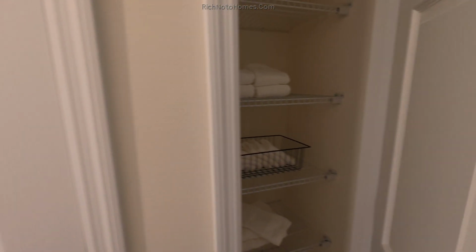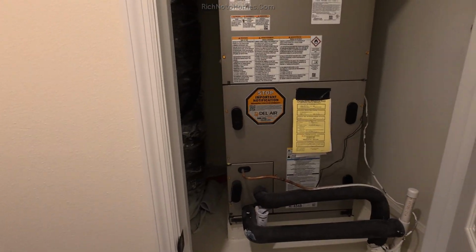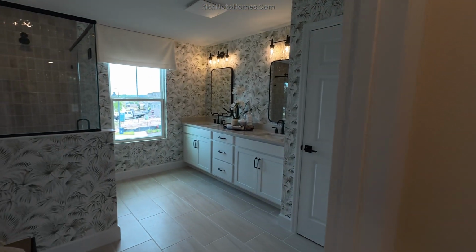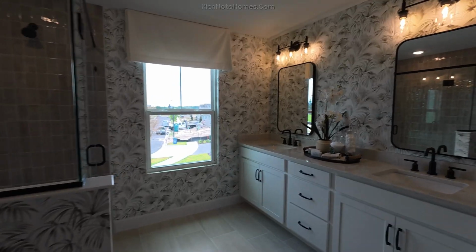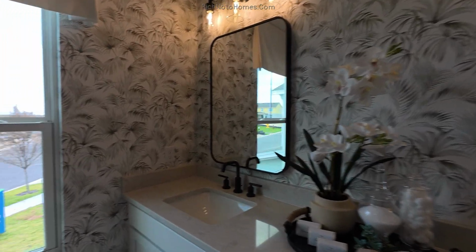Let's see, what do we have here? Towel closet. And this sounds like HVAC closet. Yep, HVAC. And, oh, wow. That's nice. It seems like the wallpaper thing is coming back. I'm noticing this at more than one builder.